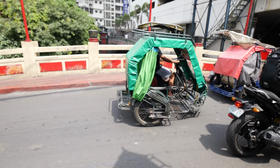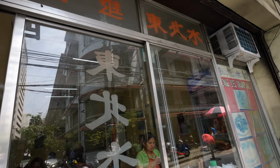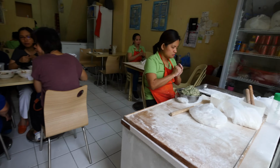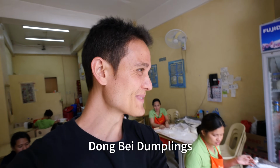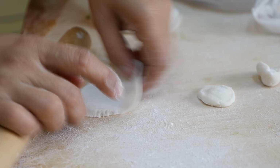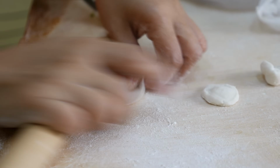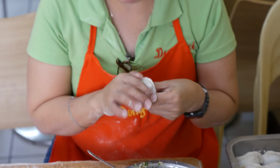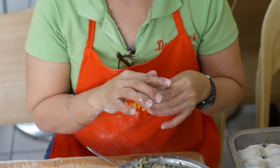On our way first this morning to eat some dumplings. Oh, hello fish balls. First place that we've come is called Dongbei Dumpling House. This place is legendary for their dumplings, and I can't think of a better way to start the morning than with a plate of dumplings. I just ordered a plate of their famous hoi chai and also pork dumplings.